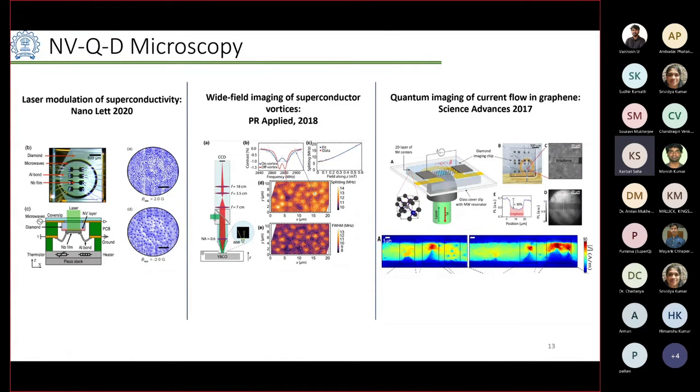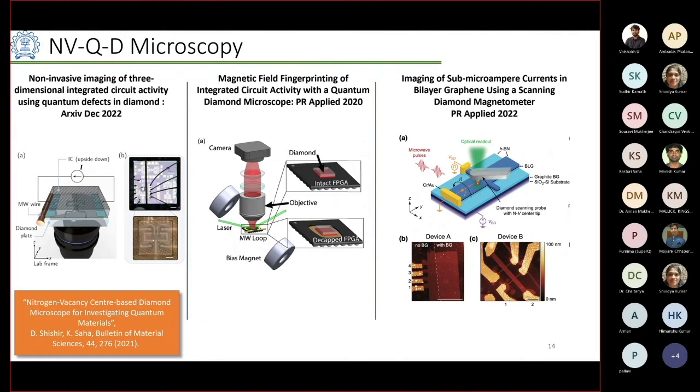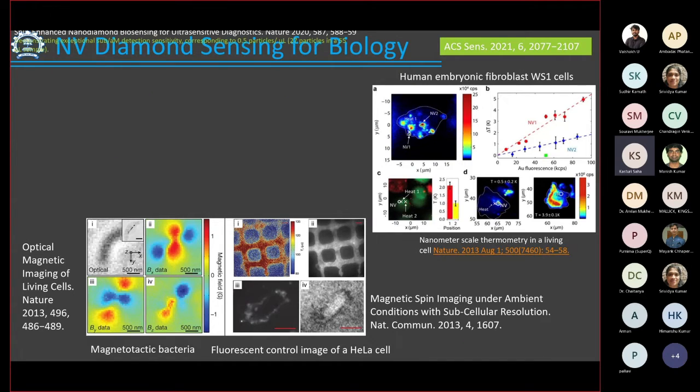And so people have shown that you can image vortices very nicely using these NV centers. And for instance, in this graphene sample, you can do hydrodynamic current flow reconstruction with these NV centers. So that's the advantage of using NV centers, because you can actually do J reconstruction, not just B field measurement. Some other examples, room temperature experiments, where you can actually use chips and other samples which will have magnetic field features. You can look into very detailed analysis of magnetic field reconstruction. And some applications in biology.